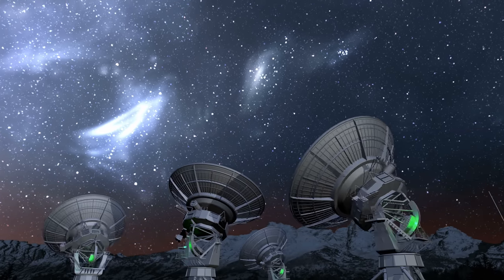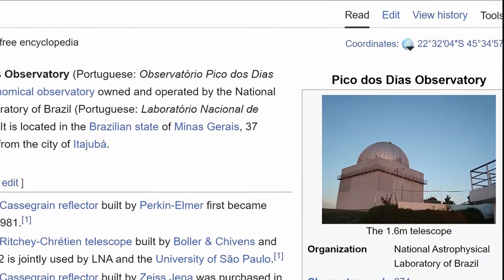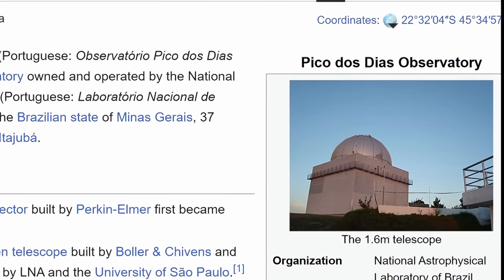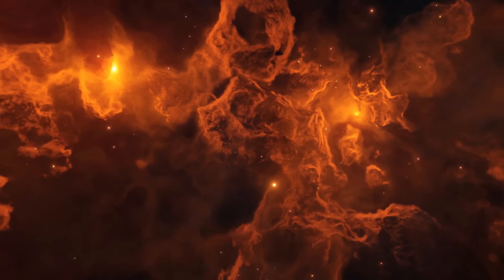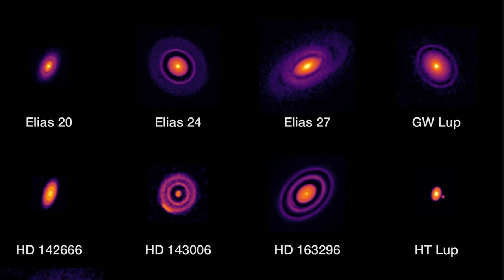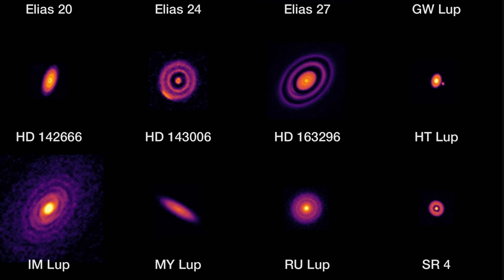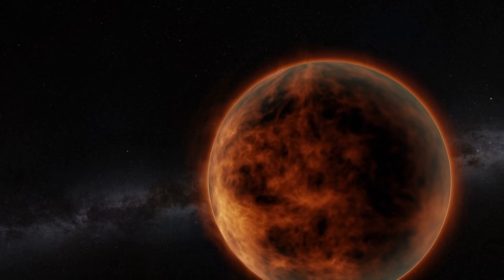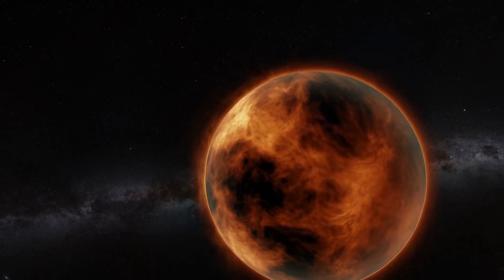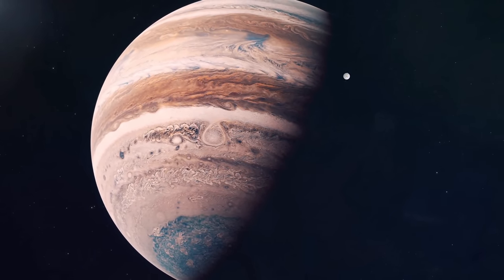By the way, PDS here stands for Pico dos Dias. It's a name of a Brazilian observatory whose main goal back in the days was to discover pre-main sequence stars, or basically baby stars, in order to create a kind of a catalog and to then learn more about star formation, star evolution, and of course, baby stars. But in this case, this baby star is also forming baby gas giants, objects that will probably at some point become similar to Jupiter or Saturn.